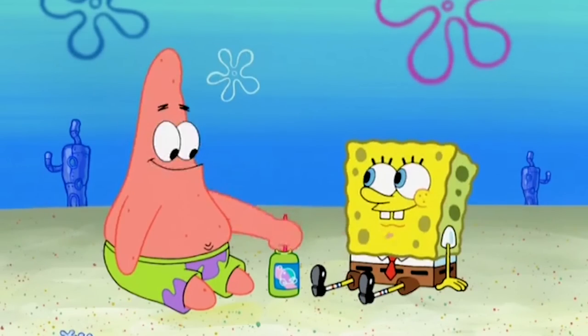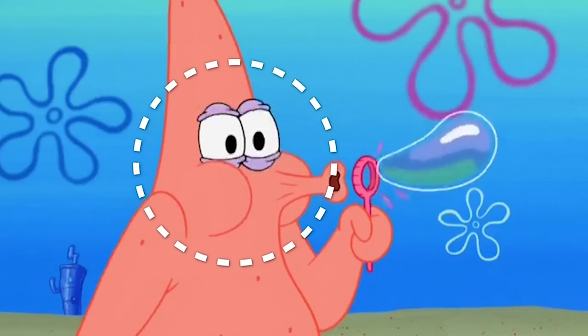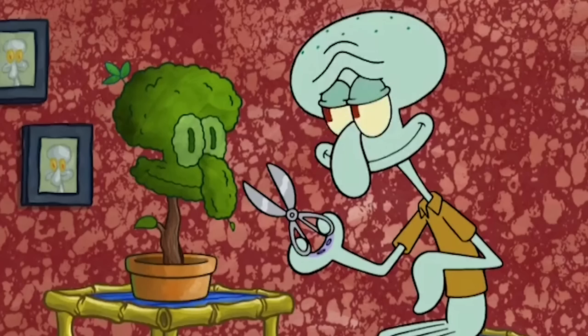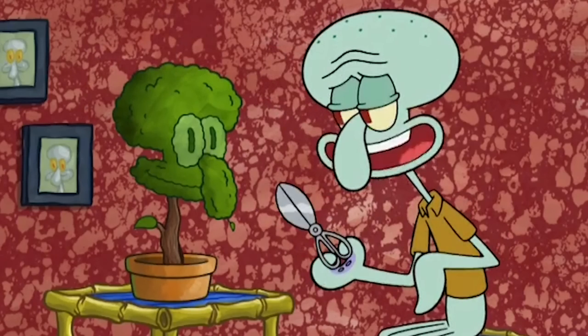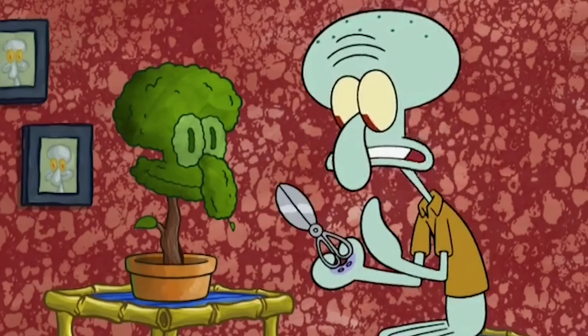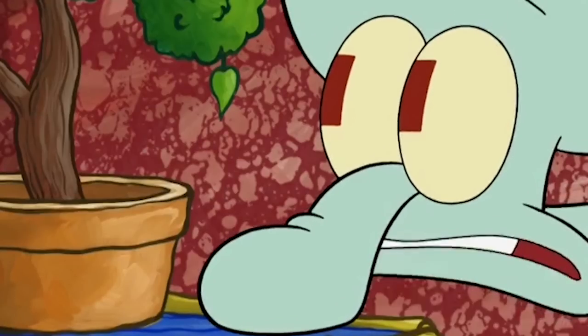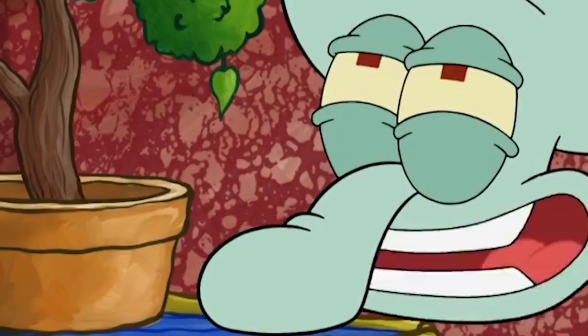At the very beginning of the episode, when we see Patrick blow a bubble, his eyebrows seem to be missing for an entire frame. Oh, also, this one is more me nitpicking, but despite Squidward calling his trimmed plant a bonsai, it is in fact a topiary. A bonsai is a miniature-sized tree, while a topiary is a shrub, bush, or tree trimmed in a certain shape, which in this case would be Squidward's beautiful head. Here's a clip.